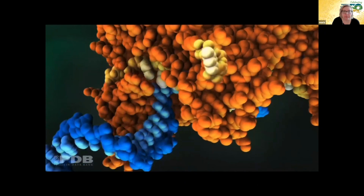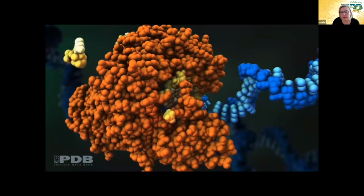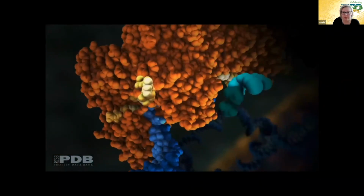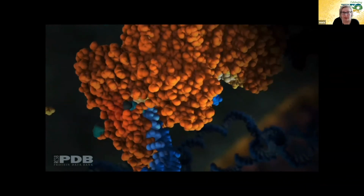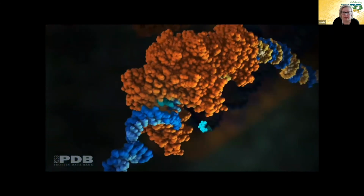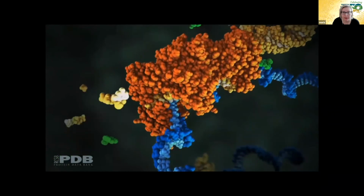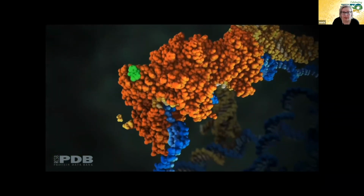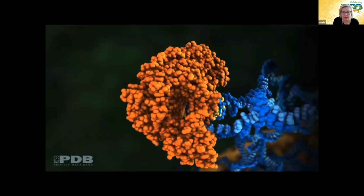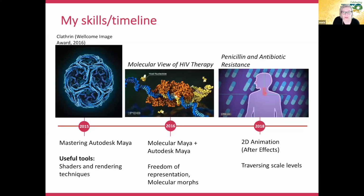And that animation, based on the scientific data, you can combine with the handmade animation. So the enzyme is all scientific data, how it moves, and the way the bases and the DNA move is all made by hand. It became really wonderful that you could make these two types of animation and combine them together, thanks to Molecular Maya.